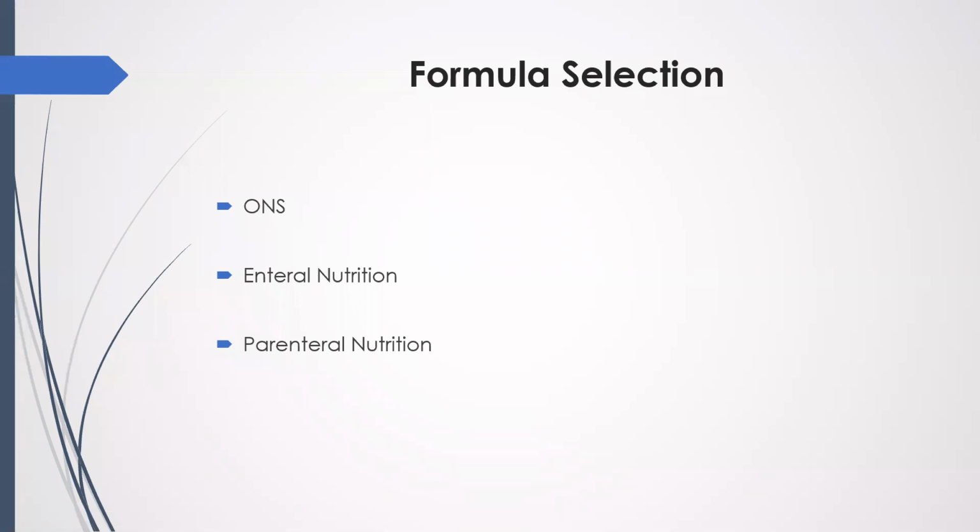We should always look at the osmolality of the feeds, because this affects the patient's ability to tolerate the formula. So we use isosmolar formulas. Here as well, we will look at a nutritional composition with higher caloric content and high protein content.